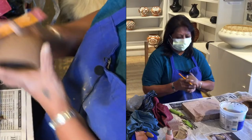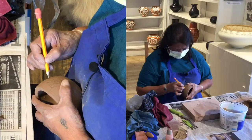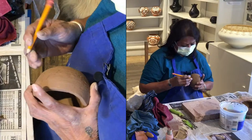So you start with the lightning bolt? Yeah, with the head. Start with the head first, and then with the lightning. And the head of the storm. Yeah. And then I just put my other designs on. So do you draw the whole design on the pot before you begin to carve?